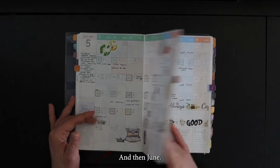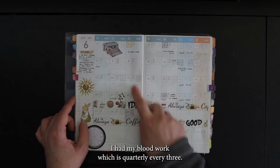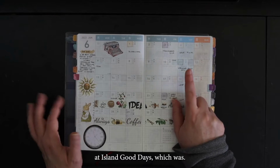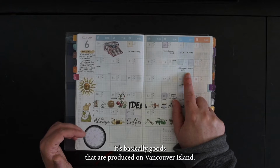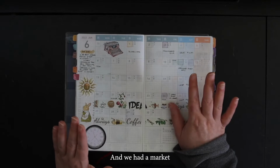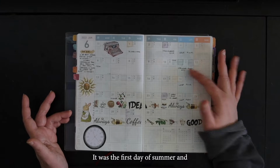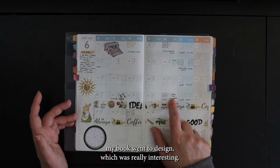And then June, yeah, that would make it 6 months. My manuscript was due, and I handed that in. I had my blood work, which is quarterly, or no, every 3. Yeah, so that's quarterly. I was a vendor at Island Good Days. I'm part of a brand called Island Good. It's basically goods that are produced on Vancouver Island, and we had a market mid-Vancouver Island where we were selling our wares, and I was selling my art. So that happened in June, and it was the first day of summer. And my book went to design, which was really interesting.